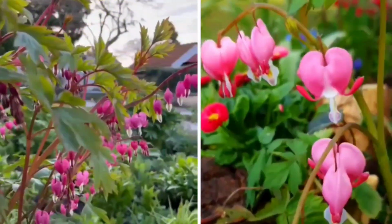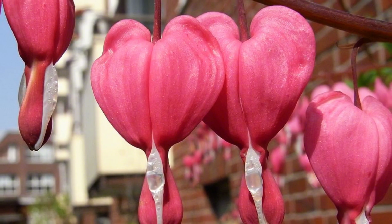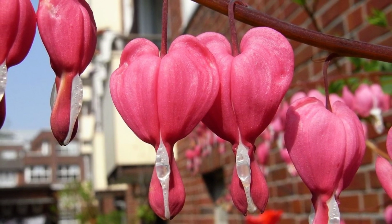And in addition to its aesthetic beauty, the heart flower is recognized for its resistance to pests and its ability to adapt to different soil conditions, as long as the right level of humidity is maintained.